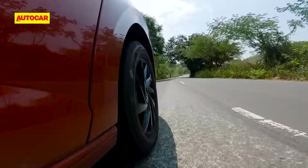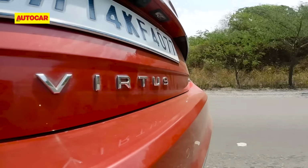Talking efficiency, here's a quick look at the numbers we got in our fuel economy tests.